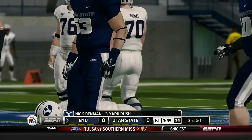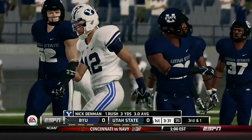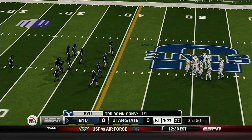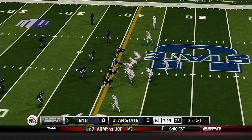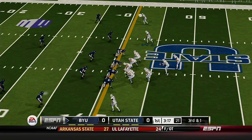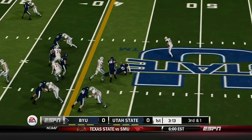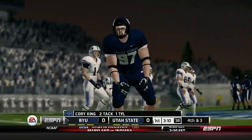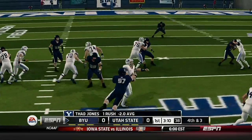And down he goes around the 42-yard line. Down at the 44-yard line. Boy, did you see how the defense just swarmed to the ball carrier? That was fantastic pursuit.